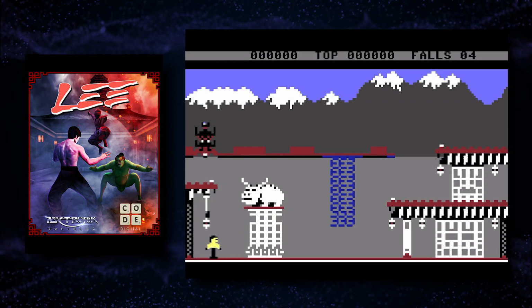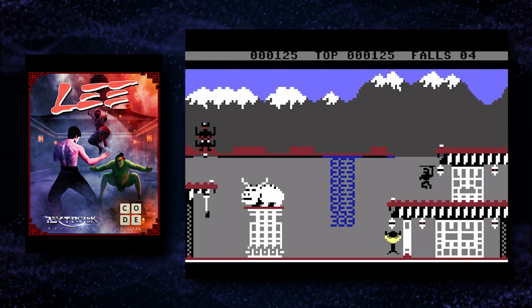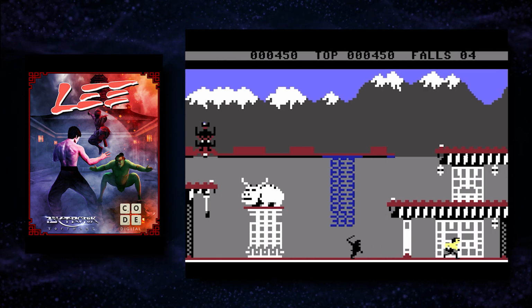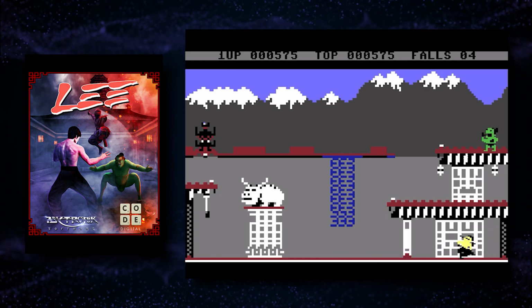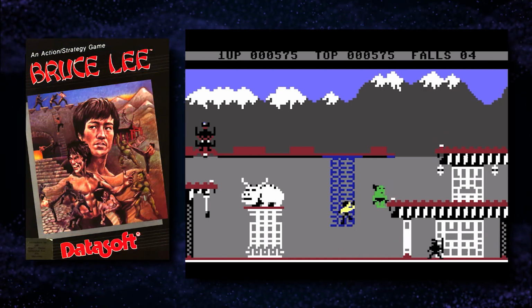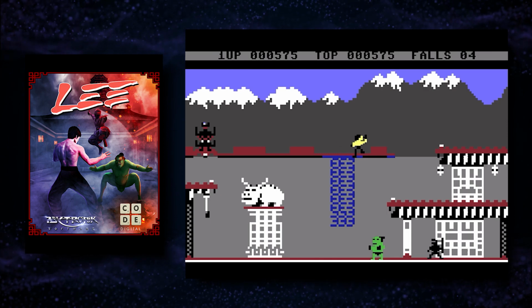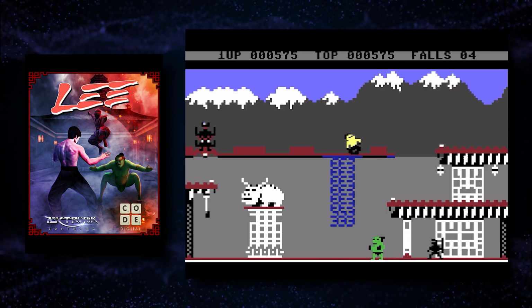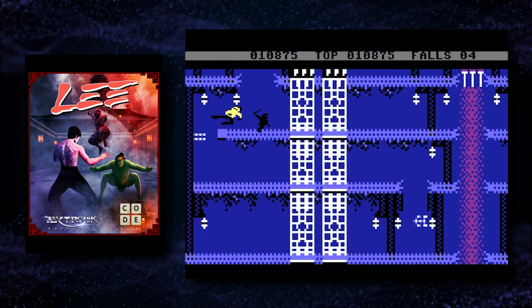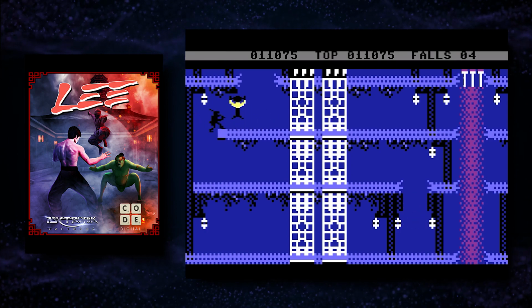Another game from 1984 is Lee from Datasoft. The game was originally created for the Atari 8-bit line of computers and received many ports to other platforms, including this Commodore 64 version. The game was originally titled Bruce Lee, but the name was changed to just Lee to avoid the trademark for this version on the Evercade. And it really doesn't matter, nothing in the game had to change other than a modification to the title screen. The characters you see on screen have so little detail, they could be just about anyone you can imagine.